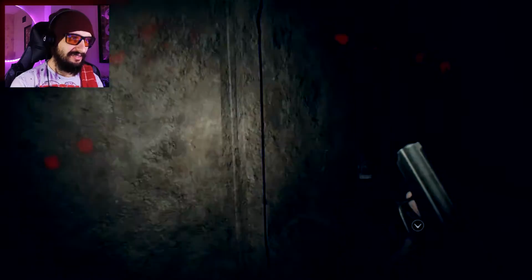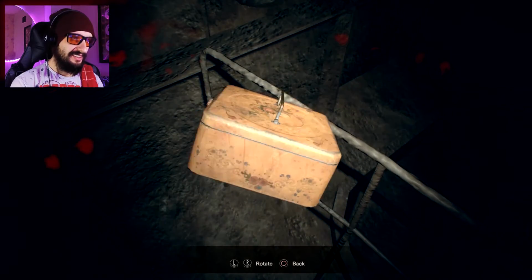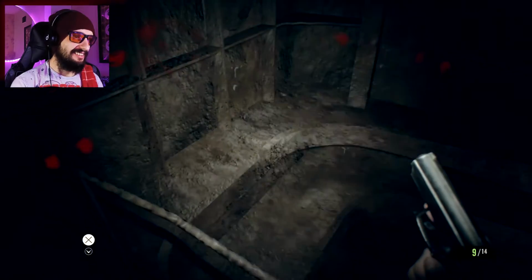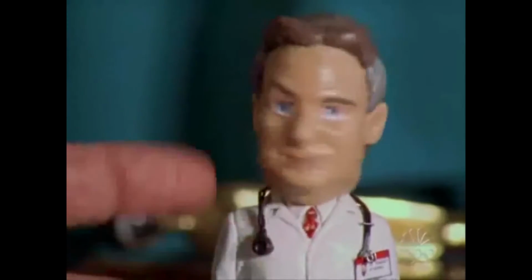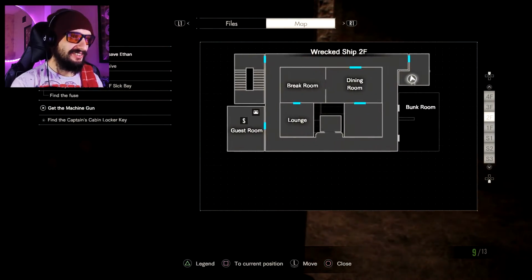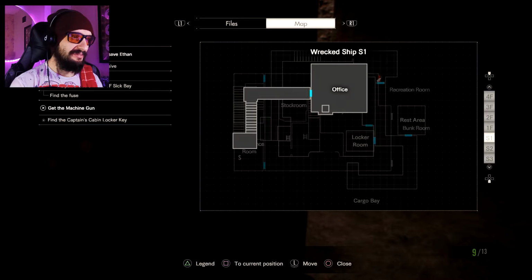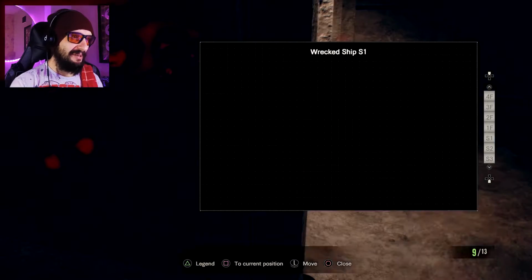Oh no, lovely, pitch black. Alright, just remote bomb, and something in here. Hey, the lockpick, there we go. Right. Oh, and a wee bobblehead. Bubbly. Right, so... Was it the guest room? No, that was just the save, wasn't it? Maintenance room? Did it tell me where the lockpick was again? No. I honestly can't even remember where it was now.